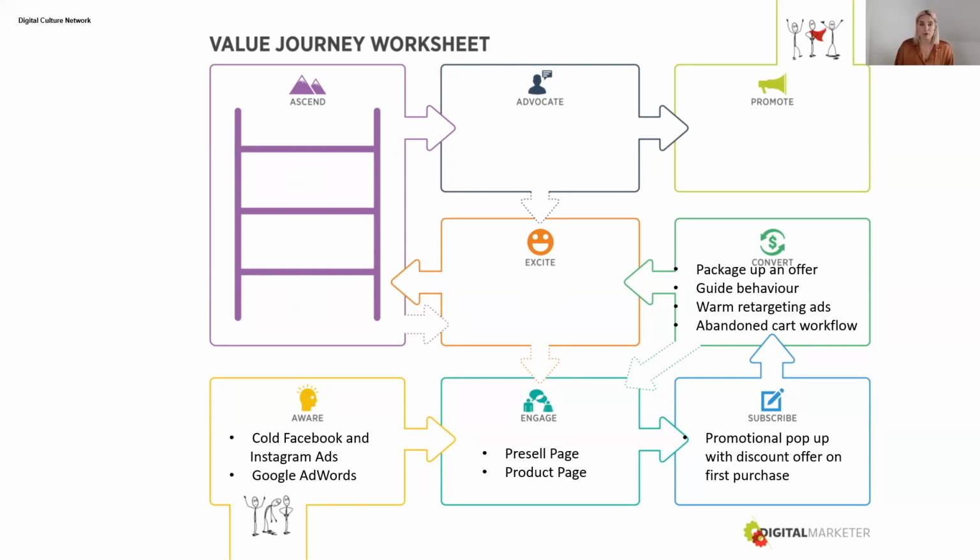And this can be across MailChimp as well. And I know Shopify has their own emails as well of how to switch this on. It's a really, really valuable tool to have, an abandoned cart workflow. There's a huge percentage of conversion just from abandoned cart emails that get sent out. It's definitely worth looking into.